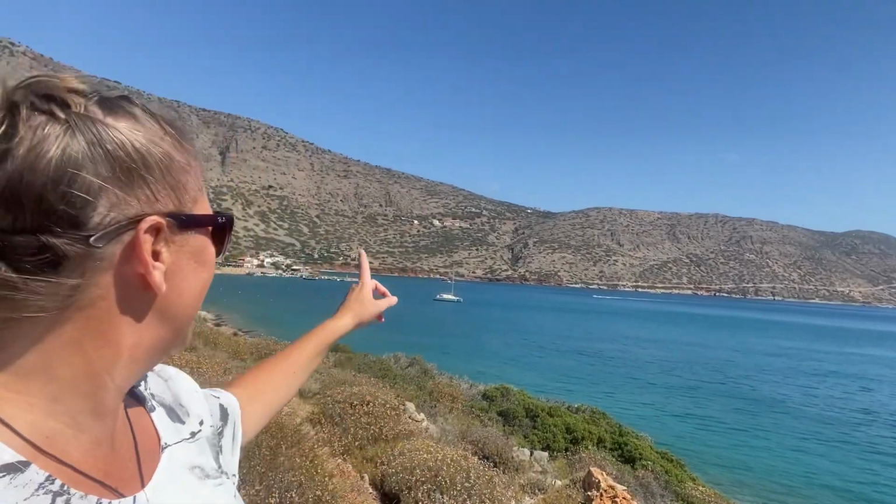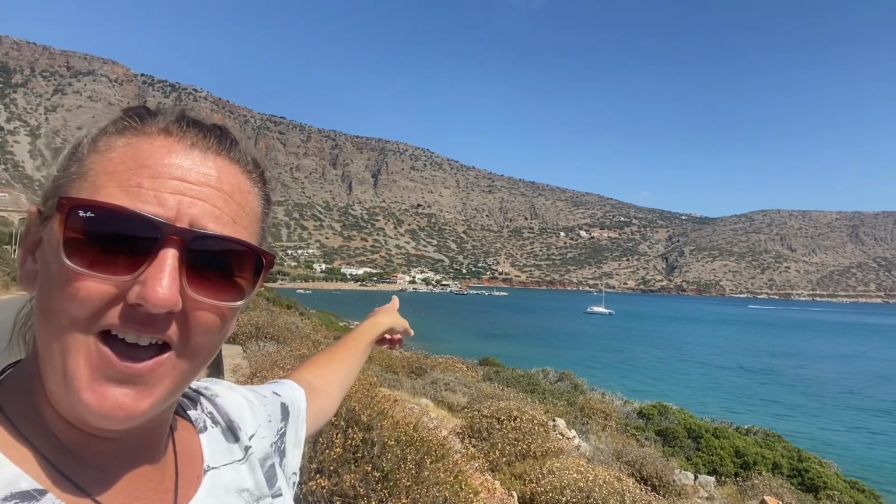Now we are in fact going to visit Plaka, which is just down there, but I wanted to stop and show you Spinalonga and how beautiful it looks.